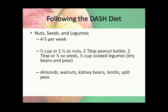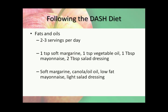2 tablespoons of peanut butter, 2 tablespoons or a half an ounce of seeds, a half a cup of cooked legumes, which would be dry beans like your white beans, your brown beans, and peas. Almonds, walnuts, kidney beans, lentils, split peas, like we said, the pinto beans, the white beans, those are your good choices there. Fats and oils, you want to limit your fat and oil to 2 to 3 servings per day.